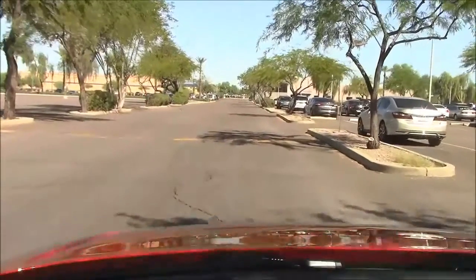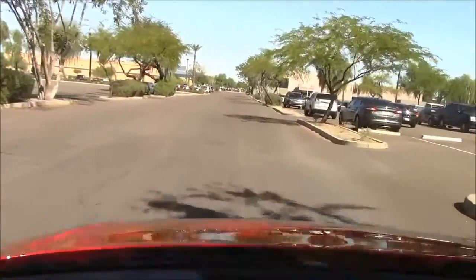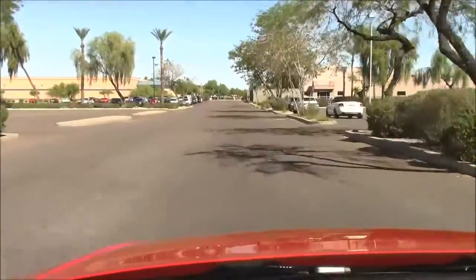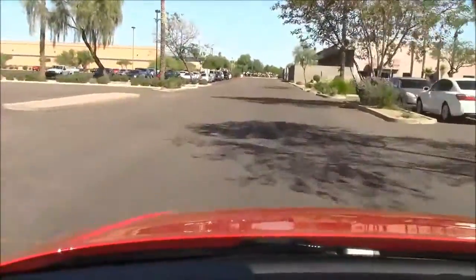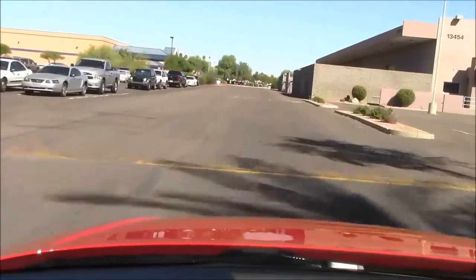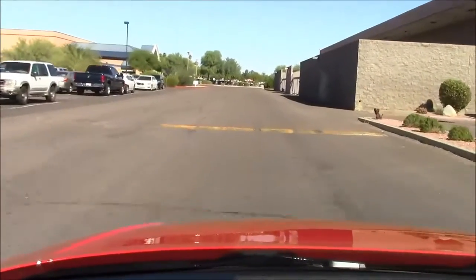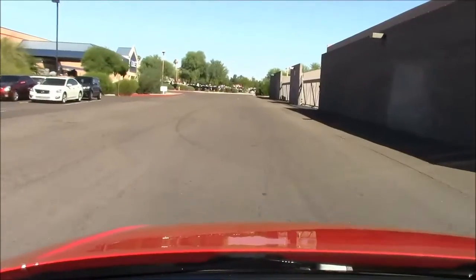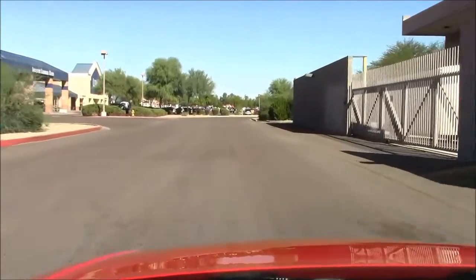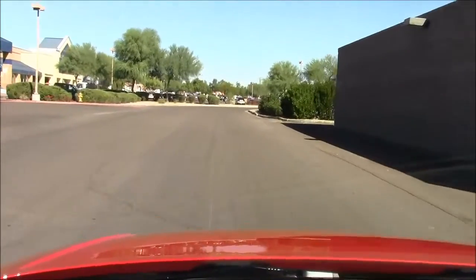And here comes speed bump number 1. Now we're doing 25 miles per hour. Yeah, I heard it but didn't feel it. Oh, up to 30 miles per hour. Well, we heard a few, but overall it's pretty smooth.